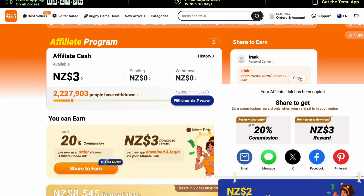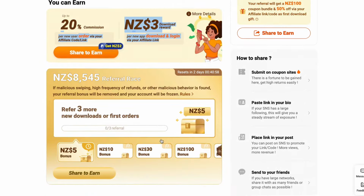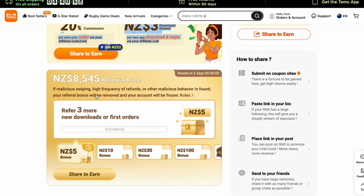And this is going to be your specific link where you make money from, and you can get up to 20% commissions, or you can get per new user download of the app. So for every user that downloads the app, you will get a $3 reward. So that means that even if they don't make a purchase, you could potentially get $3 per download of the app. That's actually insane. And so you get all of these rewards as well, which give you a bit more of an incentive to actually go ahead and promote this specific product.